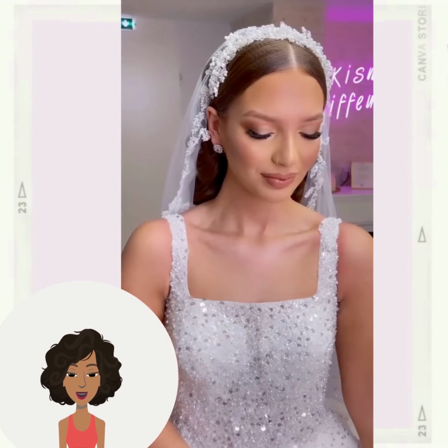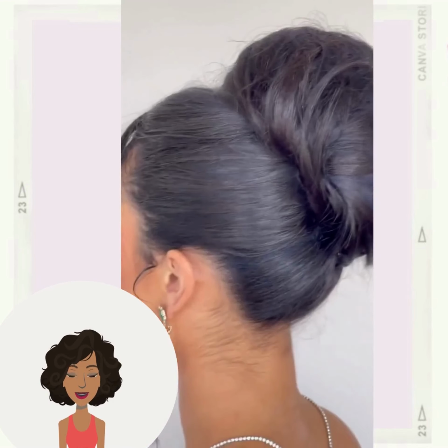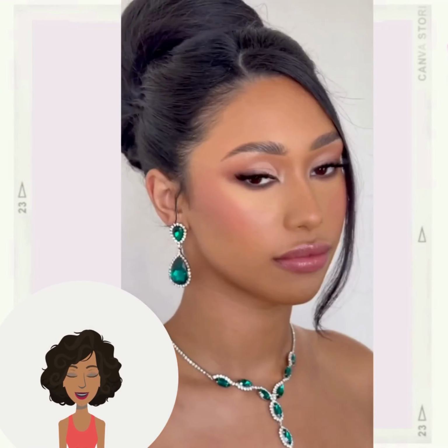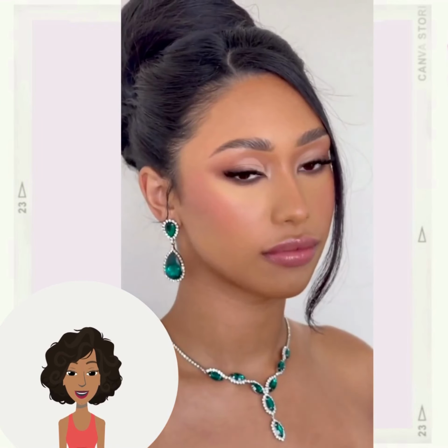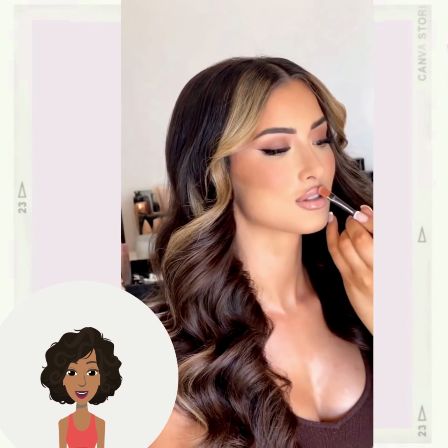Here we have a gorgeous classic veil style, followed by a glamorous updo. Now this will be perfect for your bridesmaids, and you can of course wear a style like this yourself. If you are the bride, you can accent that with a beautiful crown.